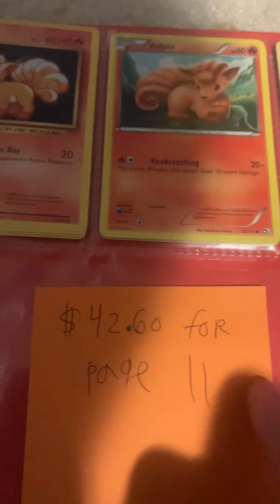The last page of the whole entire bulk lot right here, all these bulk binders, is worth $42.60 for page 11.